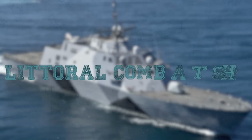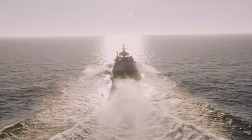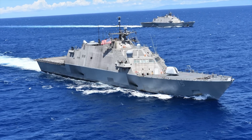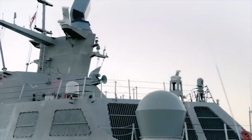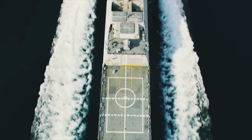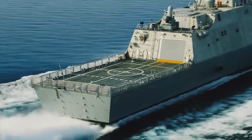Littoral combat ship. The littoral combat ship is either of 2 classes of relatively small surface vessels designed for operations near shore by the United States Navy. The Freedom class is a new U.S. Navy class of littoral combat ships. These are small and fast vessels intended to operate in littoral zones, i.e., close to the shore. These are designed to combat small craft rather than equal warships. These ships are designed to have a shallow draft and operate at high speed.